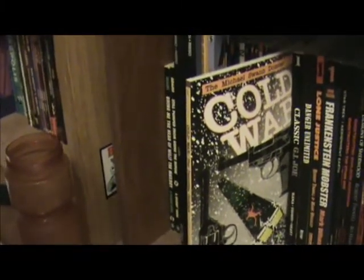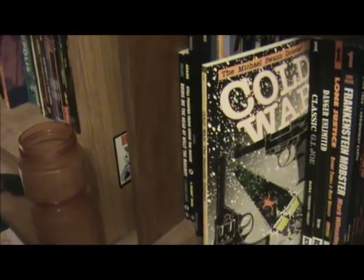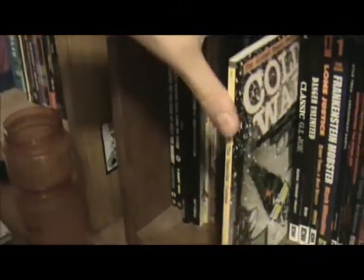Again, it's a decent enough story, but I feel like it should have had more going for it if I'm to read a knockoff James Bond title. That's just my opinion. You may or may not agree with me.